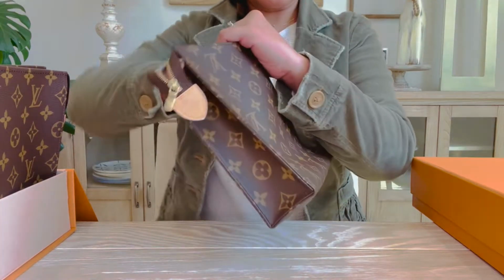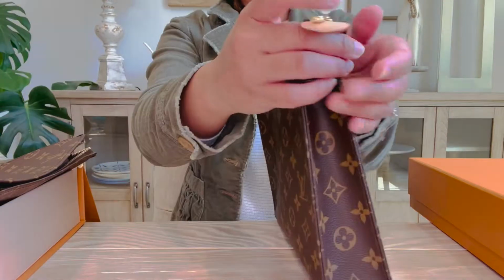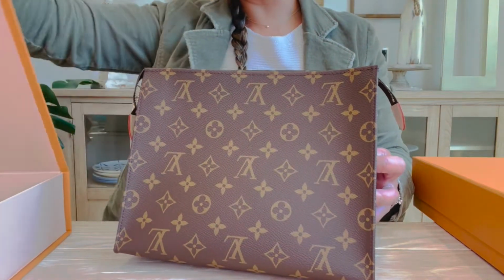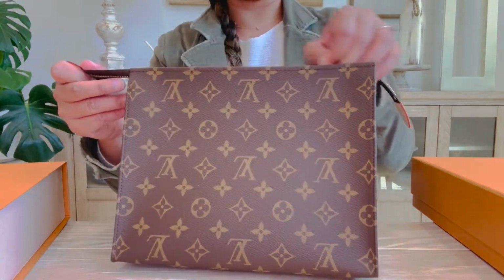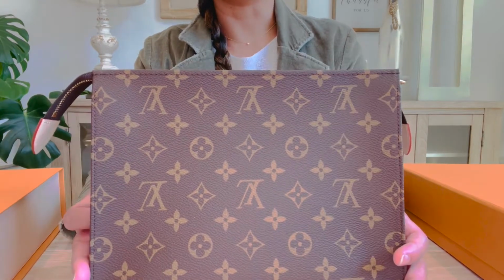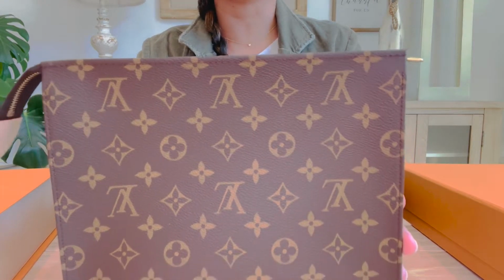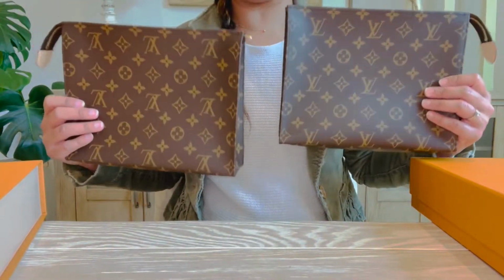Same thing here. The paperwork's there, stickers and label. So you might be wondering why I got two, right? As I've said earlier, it seemed like there was a glitch in the system. As I was adding to the bag and paying for it, it went through my PayPal and everything, but it said there's a system error on the first purchase. I was disappointed, and then I tried again. I went back and it still said add to bag. But anyways, I got two of the same thing.